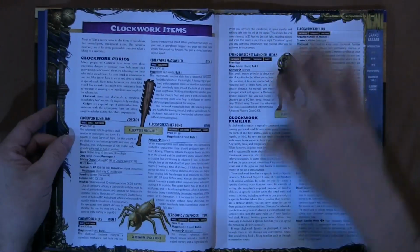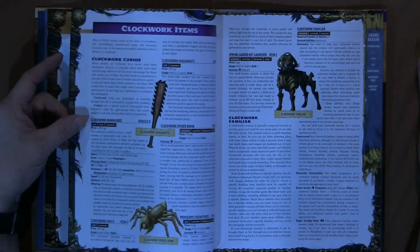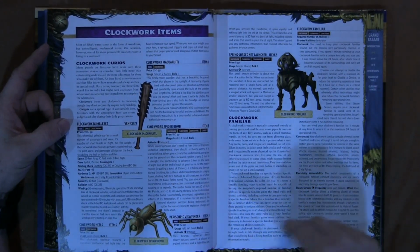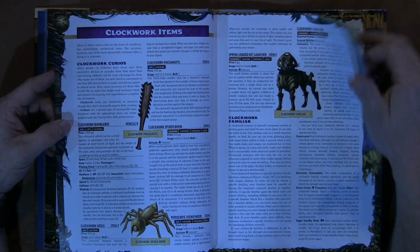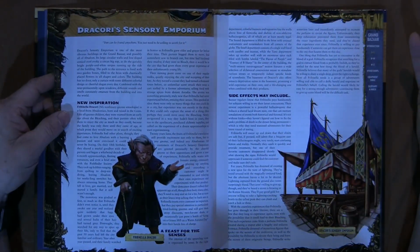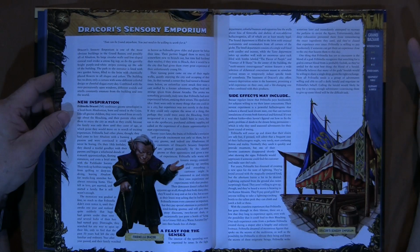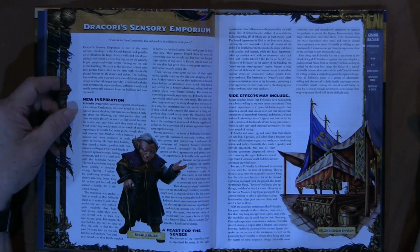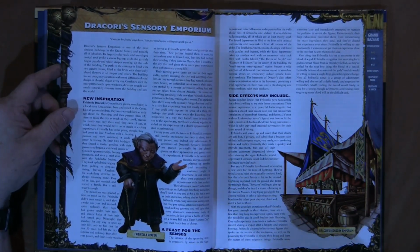And then you have the Sensory Emporium. Now, some of the things that you'll find within the Clockwork shop are the Clockwork Spider, Clockwork Dog, and any other types of curios that you would want to look into. Then there's the Sensory Emporium, which is, well, a feast for the senses.